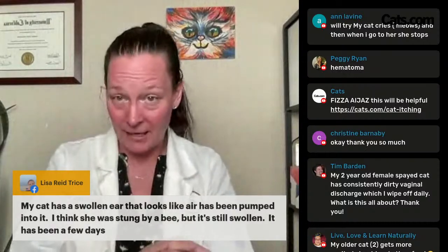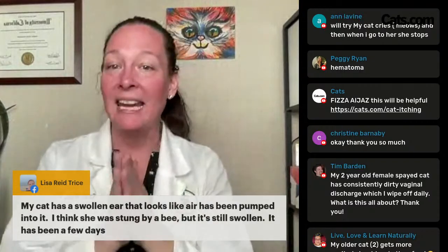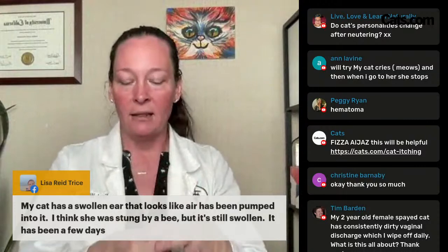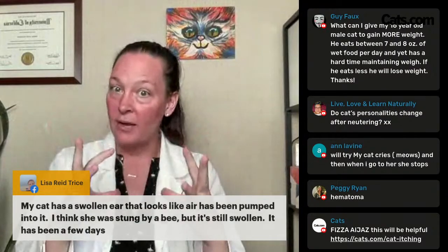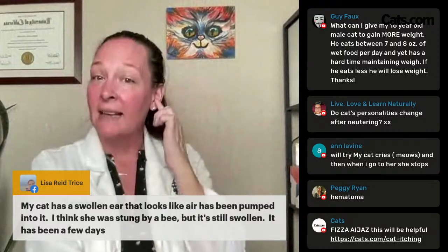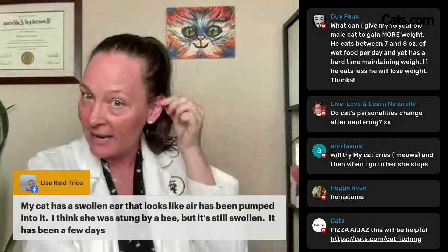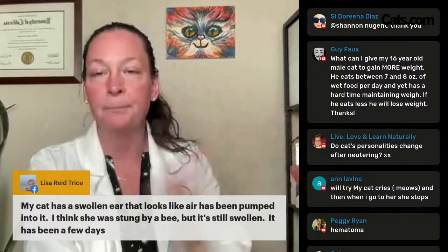Third possibility of what it could be, an ear hematoma, which is basically a collection of blood that has collected under the surface of the skin that is causing it to be swollen. Usually this happens because the cat has an ear infection and they've shaken their head so hard for so long that they burst a blood vessel inside this part of the ear, and the blood has nowhere to go. So it just goes like that.